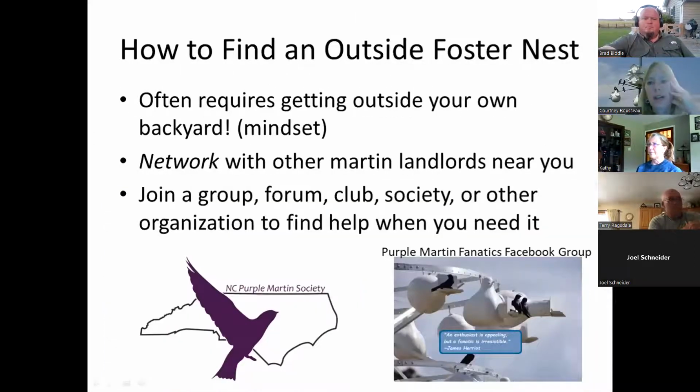But what if you don't have any foster nests available at your own colony? How can you find an outside foster nest? This often requires getting outside your own backyard, and I've talked about this a lot if you've ever talked to me about networking with other martin landlords and setting up public sites, etc. I think it's important to not just focus on your martins in your yard, but to think about our martins as a population and as a conservation movement.